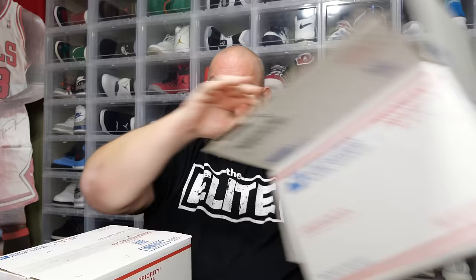So box in a box. This size box, it could be no more than about 3 Funko Pops, 2 or 3 Pops in this box. Got some weight to it.